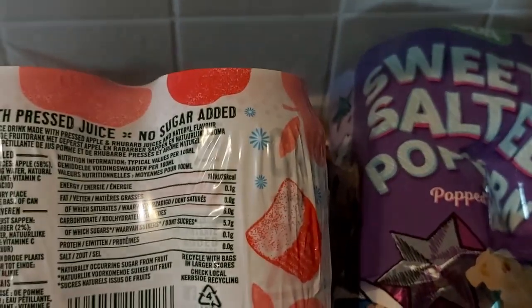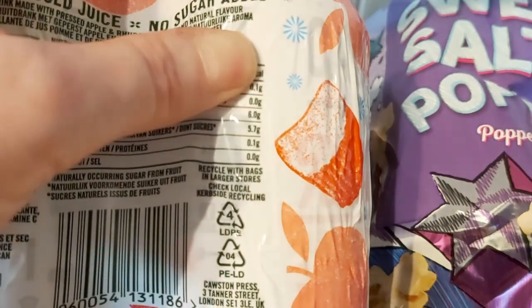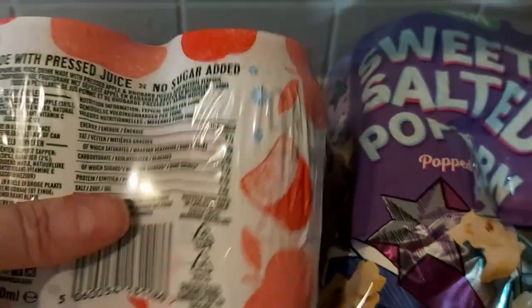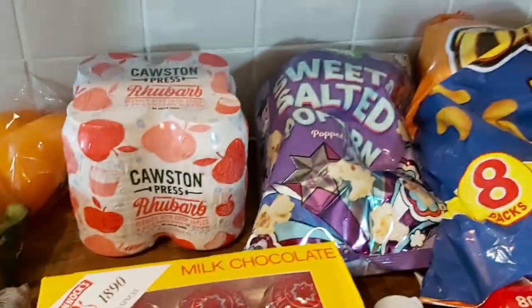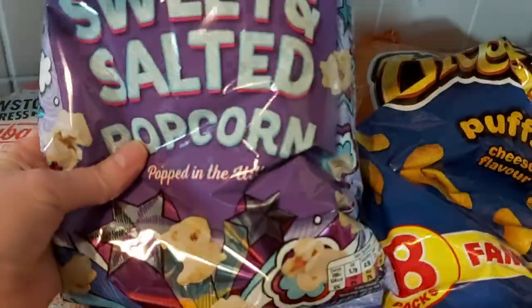Cheryl at What's for Tea, she recommended this, and it is absolutely lovely. So it's basically a pressed apple juice drink with rhubarb in it, and fairly low calorie. I mean, there is calories in it. Well, what I try to do on soft drinks is have no calories, so sugar-free squash and water, but this was nice and it was worth it and really nice for a change. So thank you, Cheryl, for the recommendation.